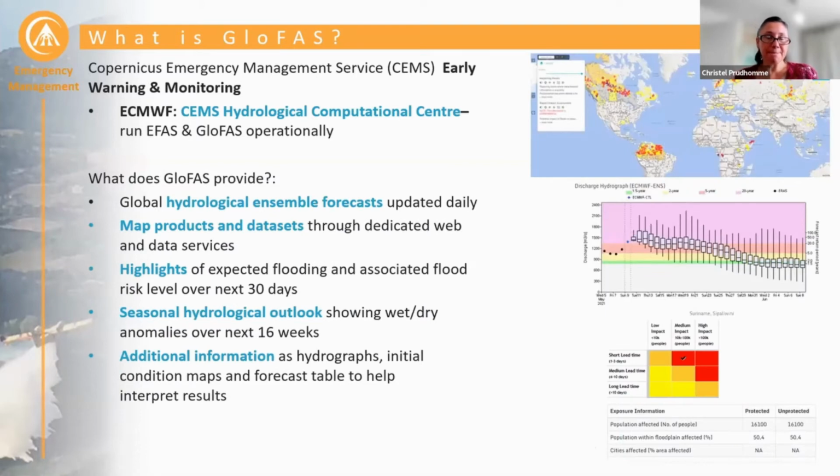So what does GloFAS give us? I mentioned it is a forecasting service, so it provides hydrological ensemble forecasts that are updated daily. Those forecasts are transformed into maps, but also delivered as data sets, and those are accessible through dedicated web services and data services. For those who stay later on, that will be presented in our demonstration session.